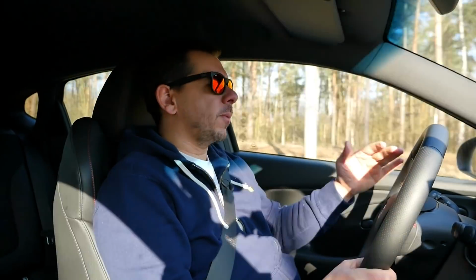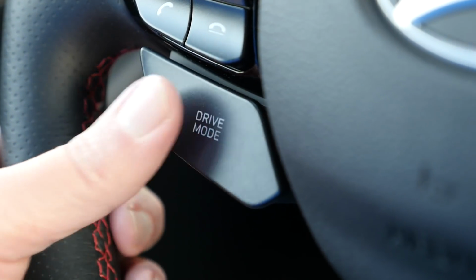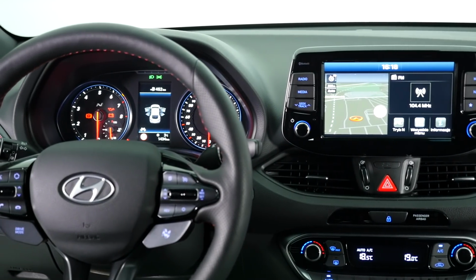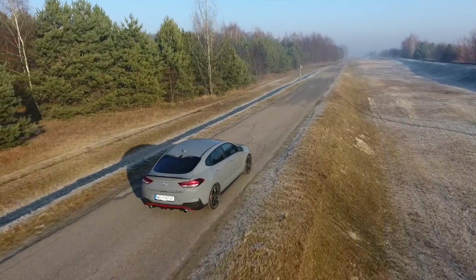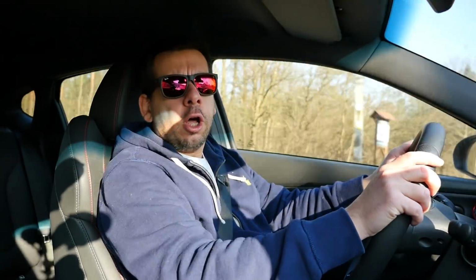There is no denying most things are a direct carryover from the hatchback. The cockpit is virtually the same. The main difference are the buttons. These used to be a nice blue color like the i30N hatchback was, the launch color, and here they're black, so that's the main difference. Now, speaking of color, this paint here, the gray paint, is called Shadow Gray, and it's the i30N launch color.